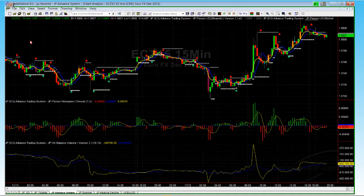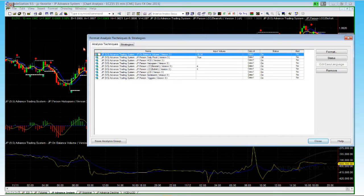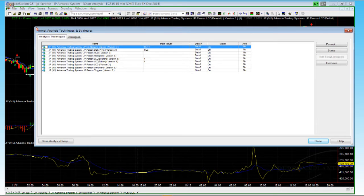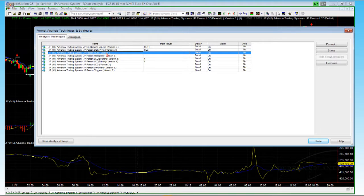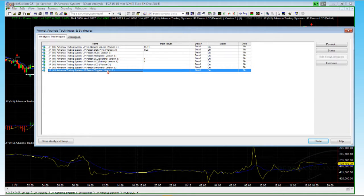It's fairly easy. If you right-click and go to Format Analysis Technique, you will see what you want to be alerted on. If you have the advanced system, you can be alerted to the high close doji or the low close doji, or you can be alerted to the trigger, which is the arrow to buy or sell.